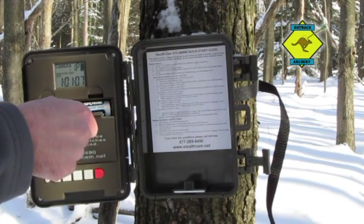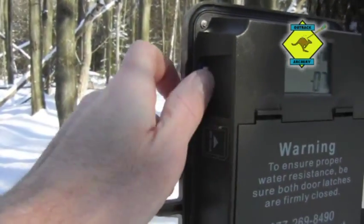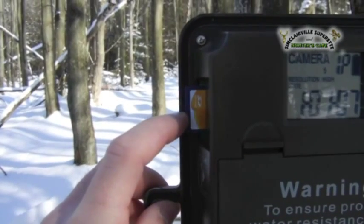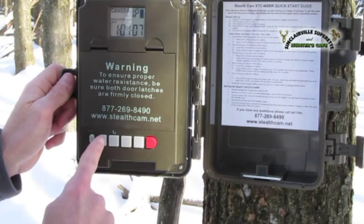Once you have your 6 batteries loaded, simply reclose the plastic latches and you are ready to power up the unit. Media storage for the camera comes by way of an SD card slot on the left hand side of the unit. With your SD card loaded, you are now ready to power up the unit and begin programming.